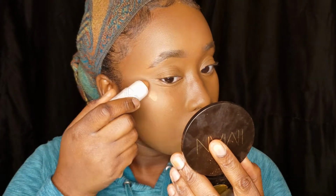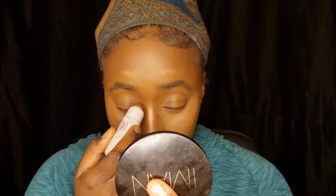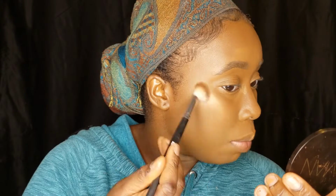Literally. So right up here, right above the brows, right in between the eyes, right in the inner corner, right above the lip, especially above the lip, and right on the tip of the chin, and blend that in. Or you can even use your fingers if you're really feeling fancy. Into the skin.